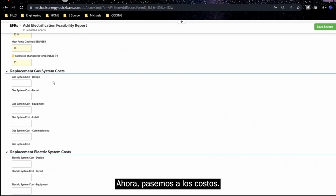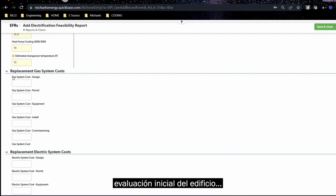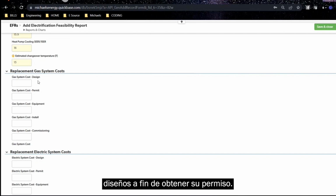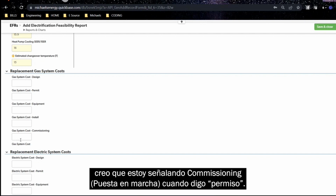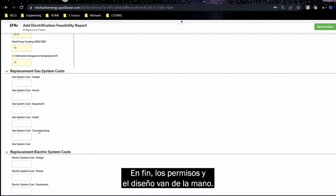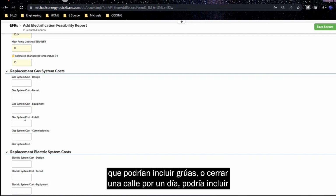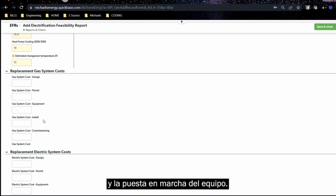Okay, now we're getting into our costs. So these are really your estimates based on your initial evaluation of the building. We'd like to know, if you're going to install this system, how much would it cost to get the designs to where they need to be in order to get your permit? And then I think I'm circling commissioning when I'm saying permit, but the permitting and design will go sort of hand in hand. Then you've got your actual physical equipment costs, the installation labor, which can include cranes, it could include shutting down a road for a day, it can include anything and everything that has to do with the physical installation of the equipment, and commissioning.